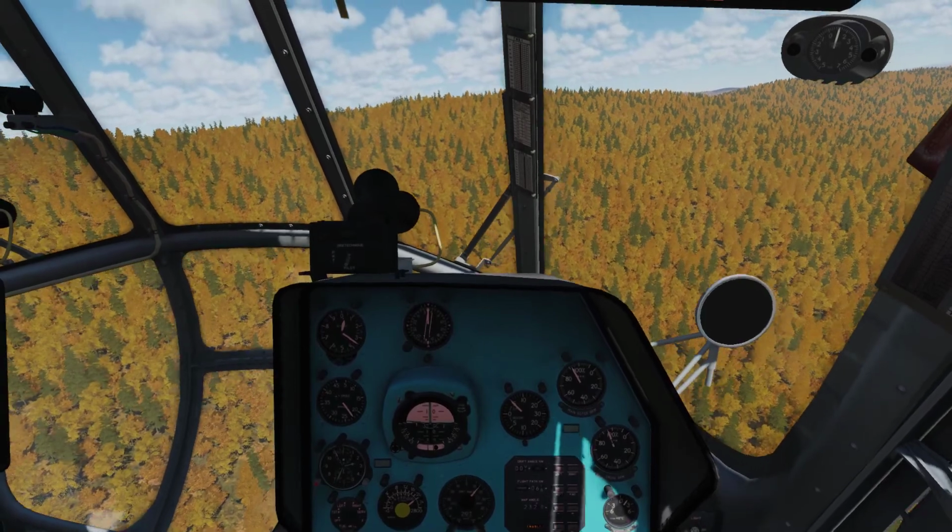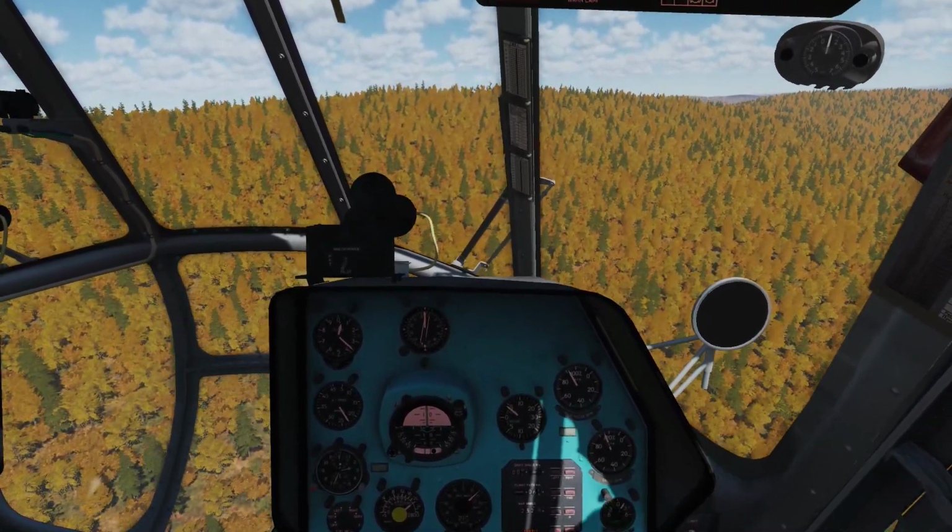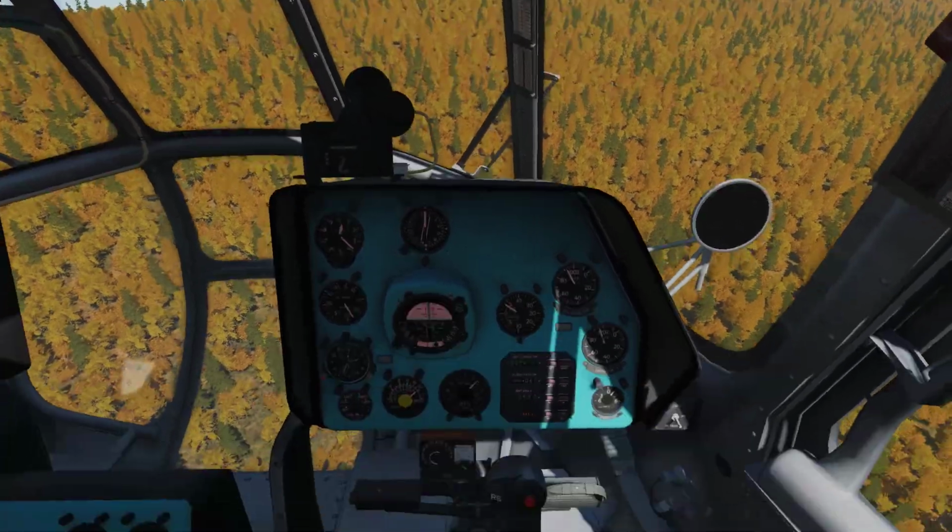Bit more drift on this turn leg. I didn't think it'd be that hard. Maybe we'll get some speed up and neutralise that.